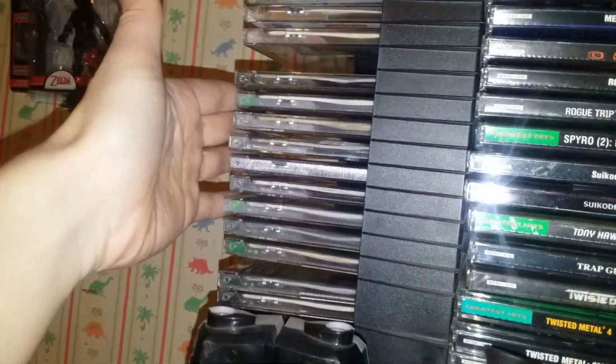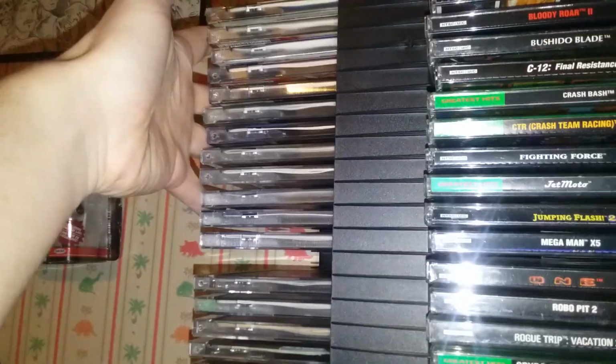Mario things. These right here, all of these are my PS1 games, and then the rest right here are all Dreamcast games. It's a spare room there, it's not important.